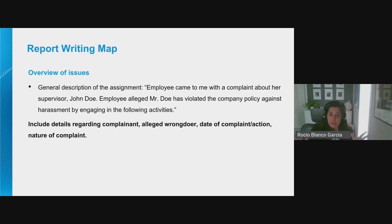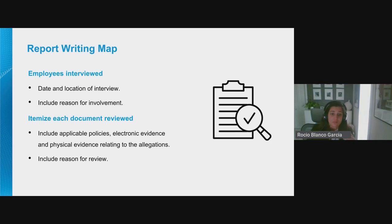The first thing is going to be an overview of the issue. So how did this investigation come to be? What were the issues that were raised? So you want to include details about the complainant, about the alleged wrongdoer, the date of the complaint, and the nature of the complaint. Your report must include who was interviewed. So the date and location and name of each person interviewed. Why was that particular person interviewed? So how did that person come to be implicated?